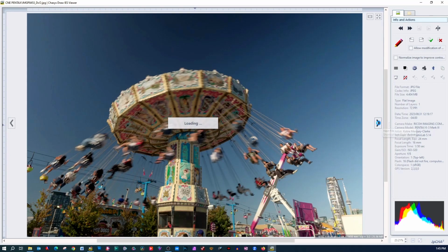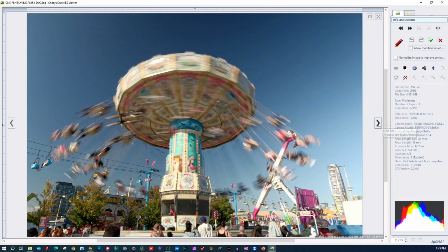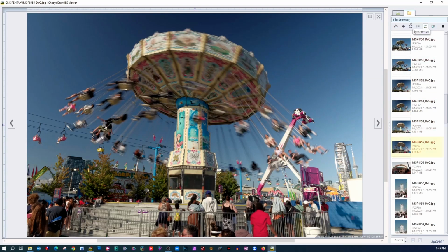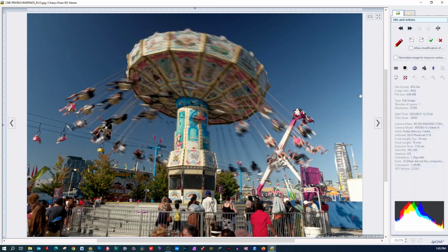and 1/10 of a second. Huge difference when it comes to motion blur. So that minute change can make that much of a difference in regards to how you're capturing motion with the camera. And this was 1/20th of a second.